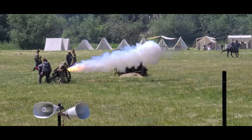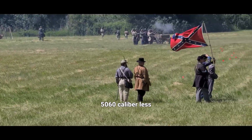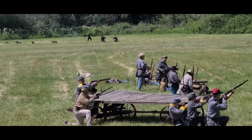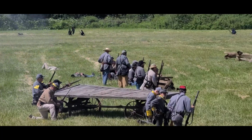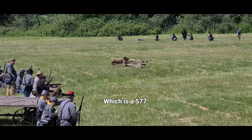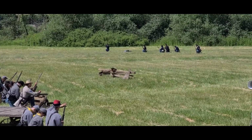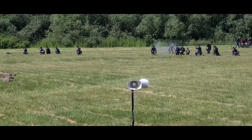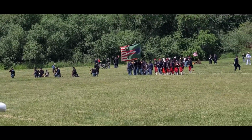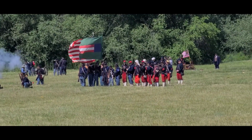The majority of these lads are firing something in the vicinity of a 56, 57 caliber. Honestly, I don't think a single one of these lads has any piece less than a 50 caliber. Most of them are firing this side here, the Enfield, which is a .577. But the Union is firing the 58 caliber. Fired, that round leaves the barrel at approximately 800 to 1,000 feet per second.